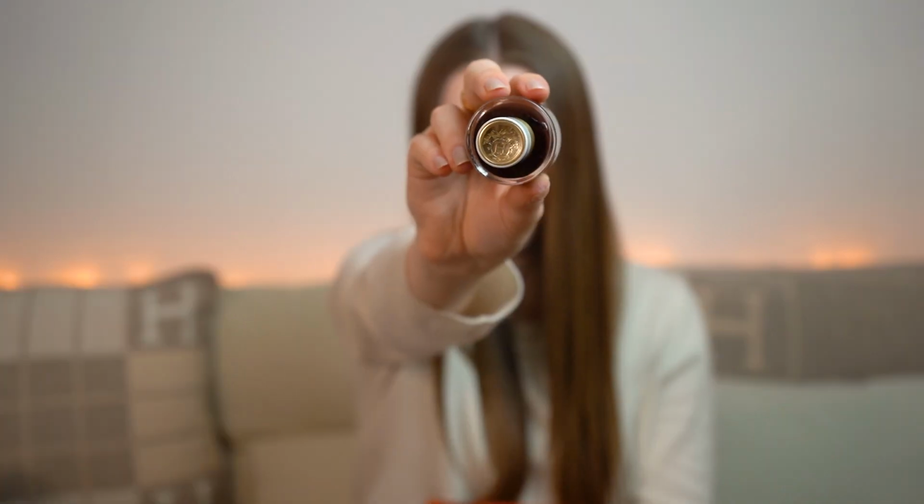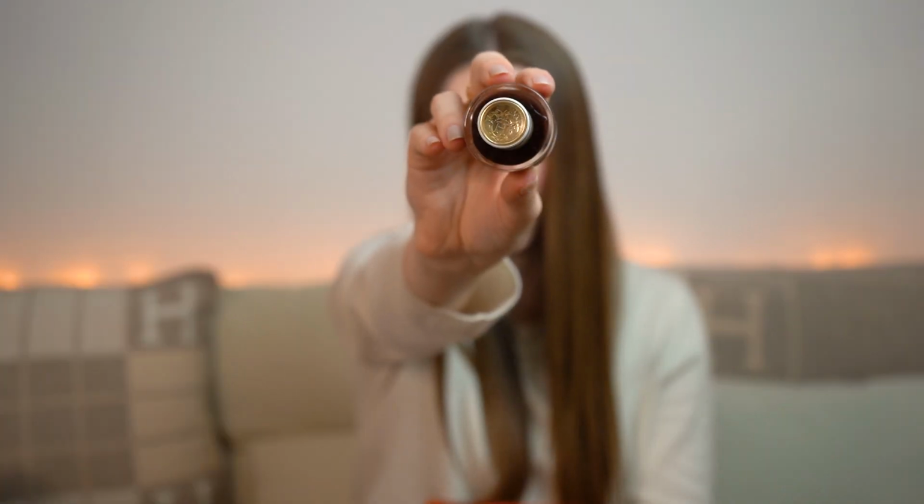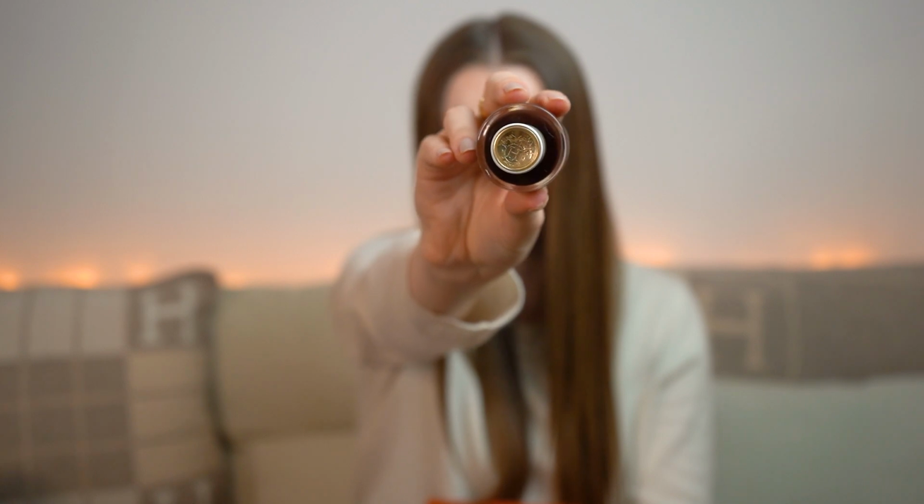Now I can't decide which one I should try first, but as it's December, I will probably go for the Golden Chanel one. But I also really like this color. It's so pretty. The packaging of Hermès beauty products is so good. I mean, look how pretty.